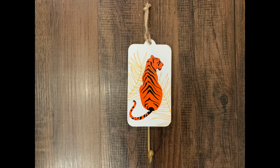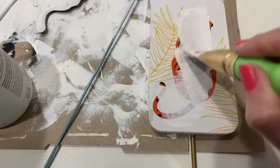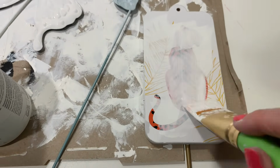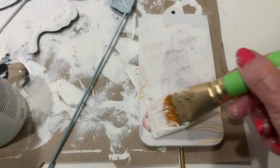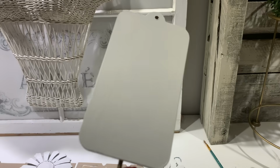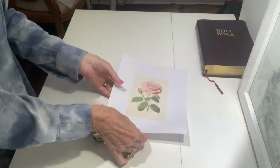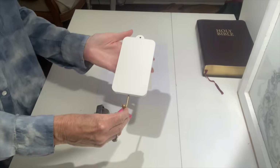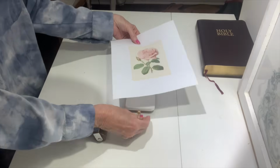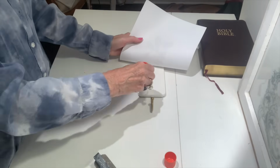A couple of other items that I found on the buy one, get one free aisle were these plaque hangers. Now, I'm not a fan of the tiger, but for $1 for one and then get one for free, I thought these would make great project pieces. You can bring pieces like this home and customize them to make them the style of your home. I just painted over the tiger with a couple layers of chalk paint. Then I went out to the Graphics Fairy and downloaded some beautiful floral prints. I applied my prints using a good quality glue stick.